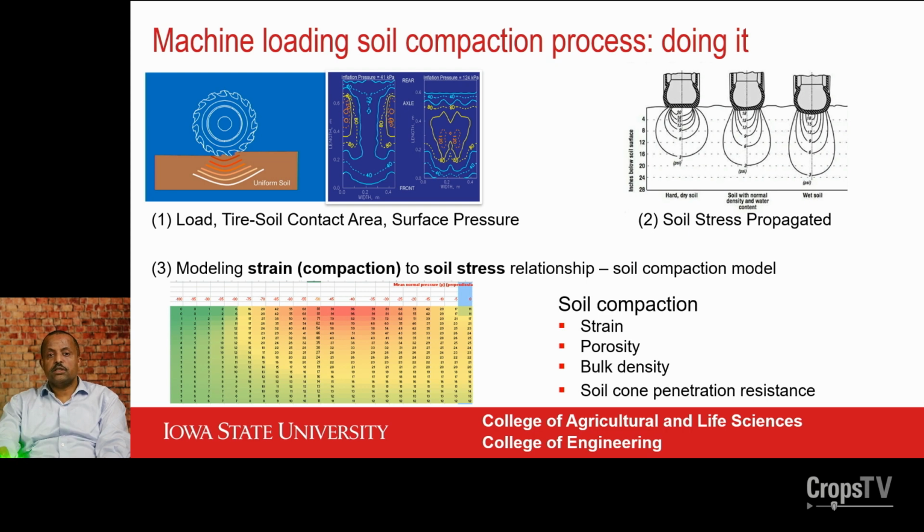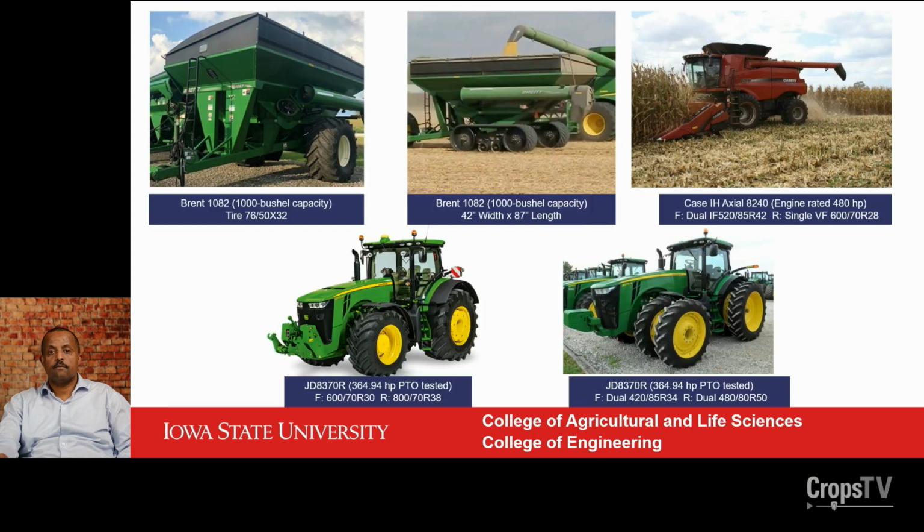So it's through this load applied, load distributed at the surface, and load propagated as a soil stress converted to soil strain that we quantify soil compaction. For engineering, what you're really measuring is a strain, but strain can be converted to porosity or bulk density if you know the initial condition. Cone penetration resistance is an indirect way of measuring it.